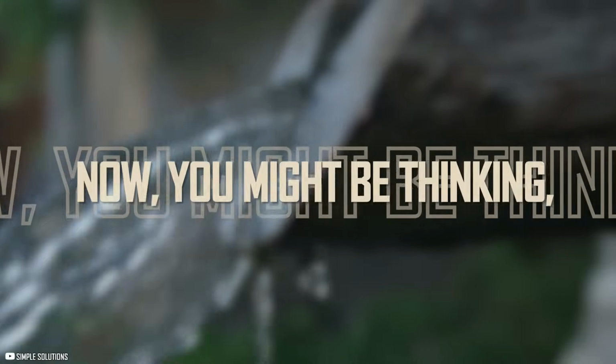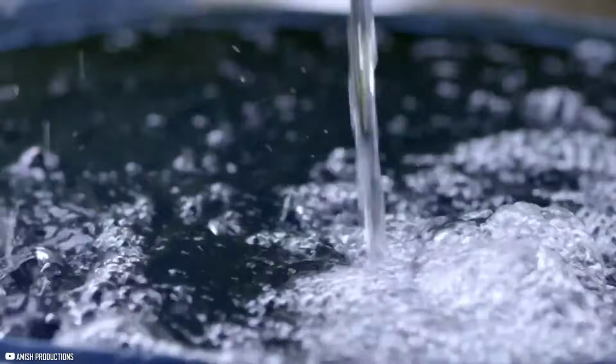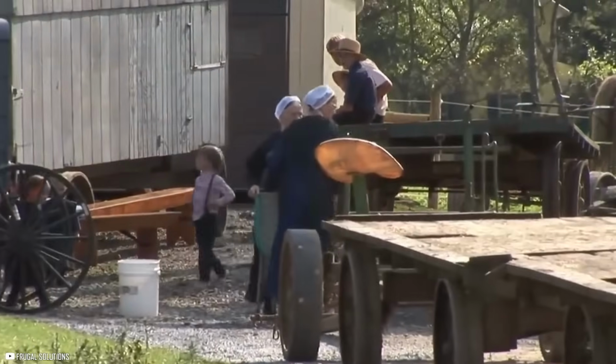Now you might be thinking, this is great, but how much water can they actually collect from the rain? Well, here's where it gets impressive.